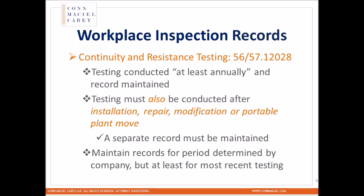And obviously we want to trust that the contractor will do it, but given the strict liability of the Mine Act, that is not a defense if a record is defective or if the test was not done within that year. So we want to look at these records, obviously, when they're completed. We want to make sure that the record is adequate, and if not, we're going to need to address that with the contractor to make sure that they are done properly.